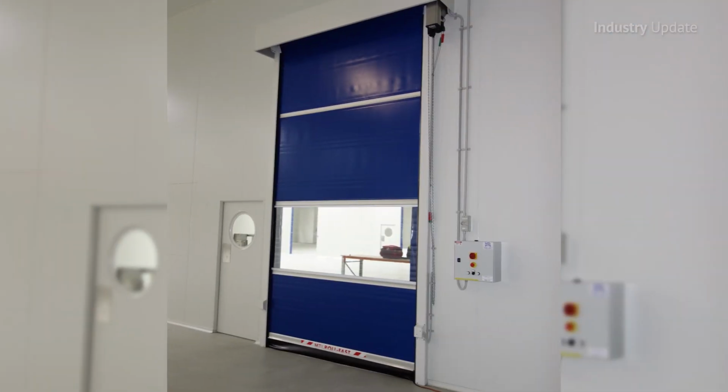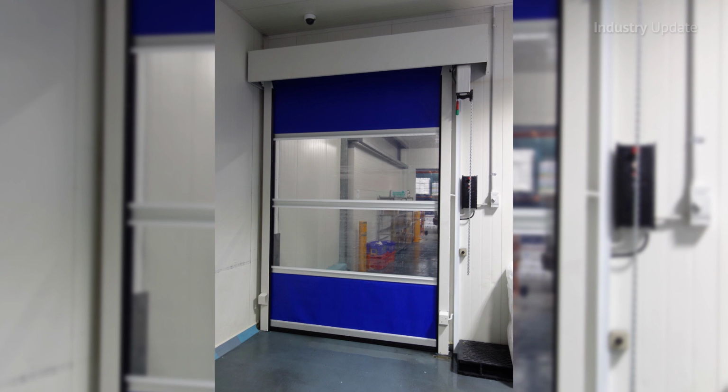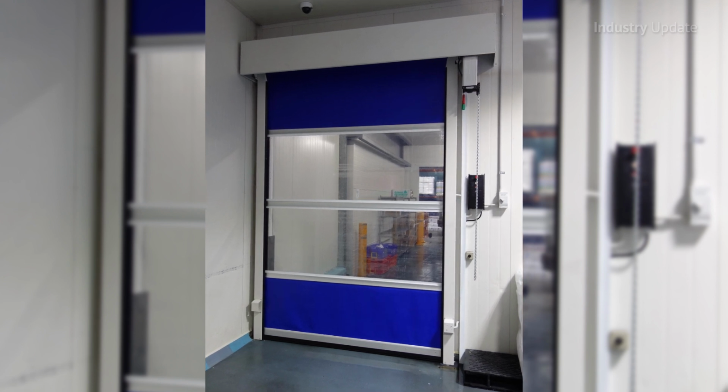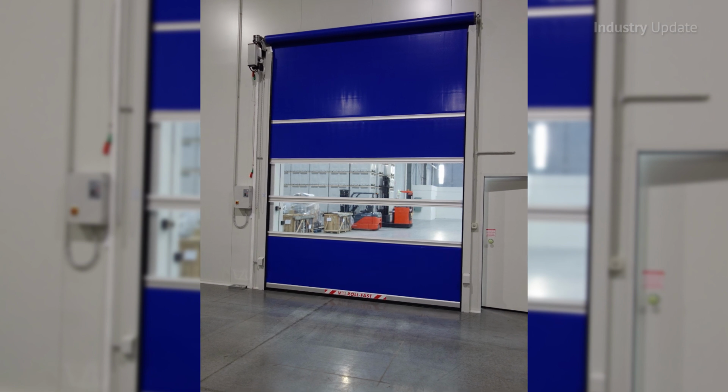Each door has a clear PVC centre section that runs the full width of the door to give a clear field of view. Further safety features include a photoelectric cell within the doorposts and a self-guarding safety edge system.